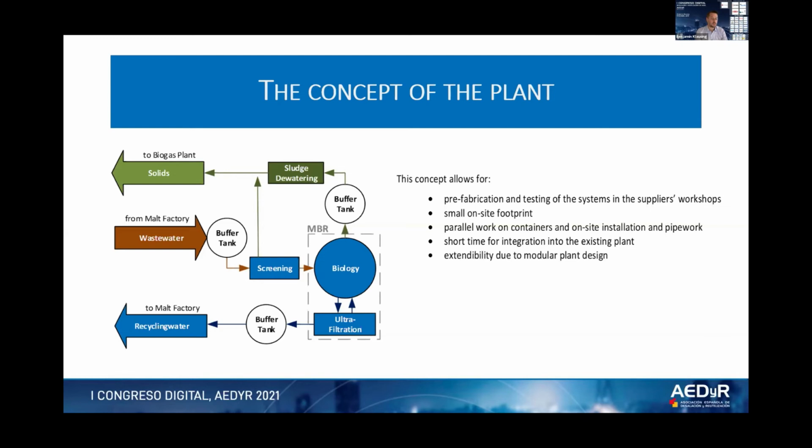Since the biology also creates additional biomass due to the nature of the bacteria, we also have to take care of that. And we do it by extracting certain amounts of sludge from the biology and putting it into a small buffer tank. And from there on, we are feeding a sludge dewatering unit. The sludge dewatering unit now provides us with a dry, solid material, which we are then feeding as a substrate into a local biogas plant for energy recovery. And the really good news is that the digestate from the biogas plant is then also used as fertilizer on the fields where the grains for the malt production are growing. So we are also able to close nutrient cycles by this way of treatment.